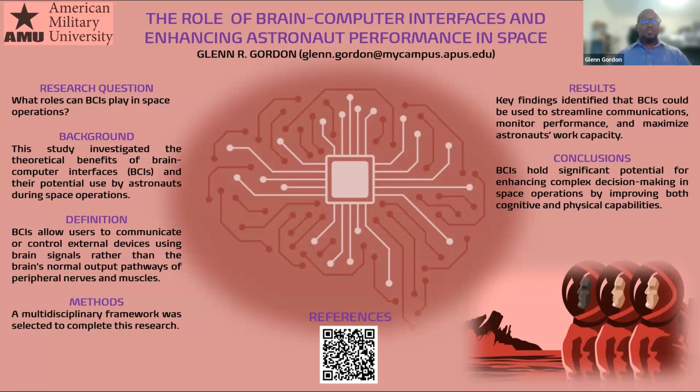Moving over to results. Key findings identified that BCIs could be used to streamline communications, monitor performance, and maximize astronauts' work capabilities. And all 3 of these areas I'm going to focus on briefly.